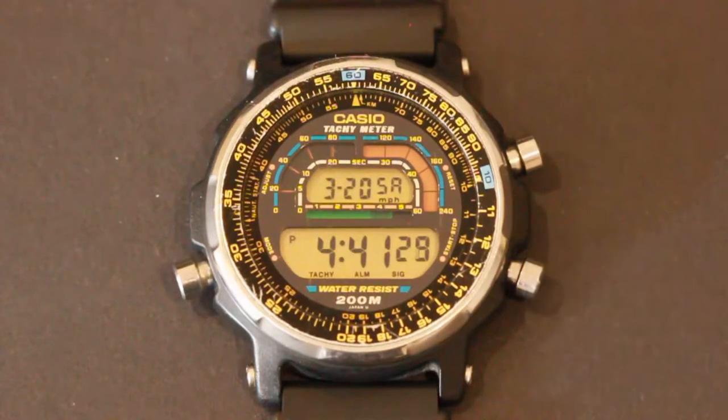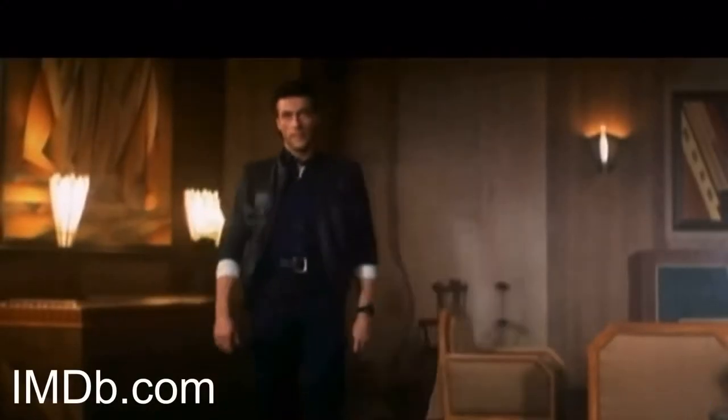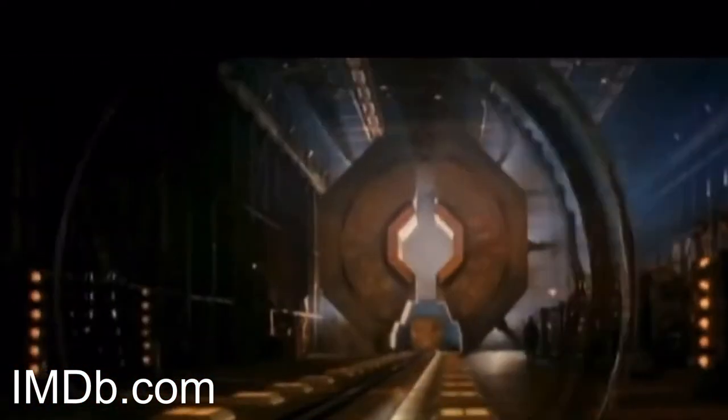Today, I have been asked to do a review of this watch right here, the Casio Tachymeter DW400. Why, you might ask? Well, I was listening to the Scottish Watches podcast yesterday, and I heard Ricky talking about a movie that he had watched called Timecop with Jean-Claude Van Damme. And he said the only good thing about that movie was it had a good watch. And I have the watch.